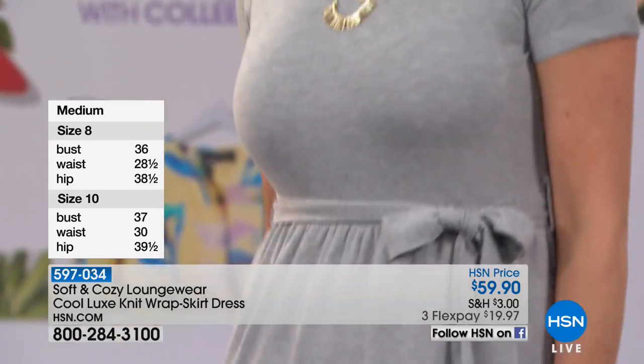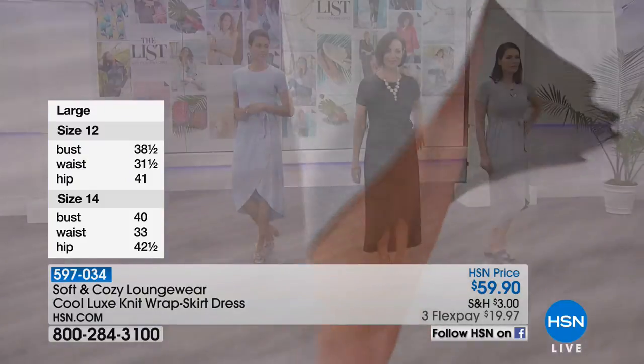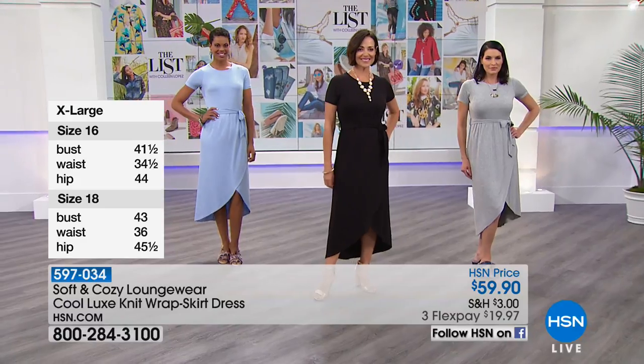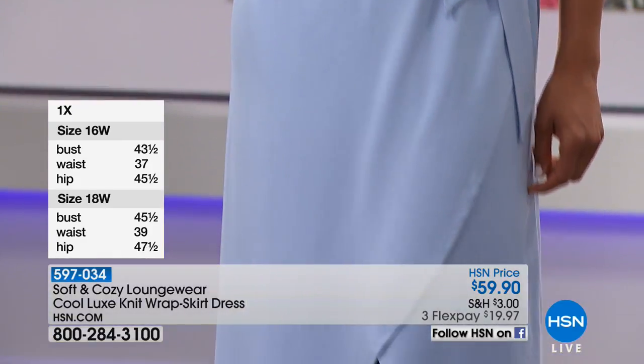Lots of ways to pop cardigans, little jackets over this. Be adorable with a little jacket over it. I love that pretty tulip hem. It's very flattering to the leg. The length on this, by the way, is 50 inches long. And I love the fact that it's easy to care for.